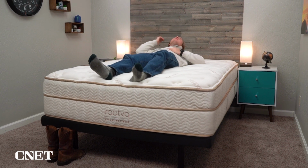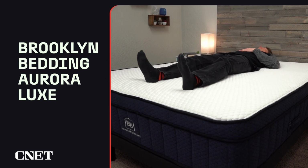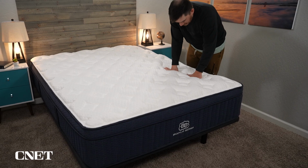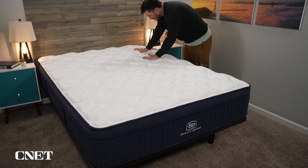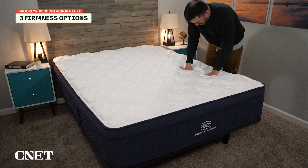Next up on the list, we have our pick for the best hybrid cooling mattress, and for that we picked the Brooklyn Bedding Aurora Luxe. This bed is very similar to the Brooklyn Bedding Signature we talked about earlier, uses very similar materials, similar foams, and it does also come in 3 different firmness options that match up really well with their names, a soft, a medium, and a firm.